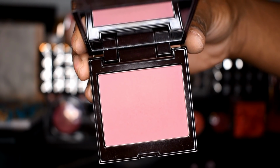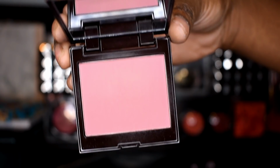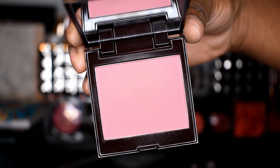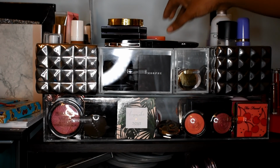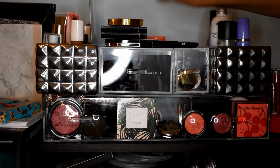So what I like to do is actually mix it with another blush. This is a very good formula though, so if you're interested in it, I would recommend it. Yeah, I don't really have any blushes in my collection that I don't like. So those are all the blushes that I had over there.